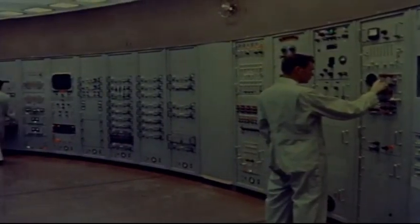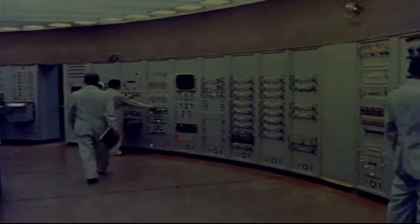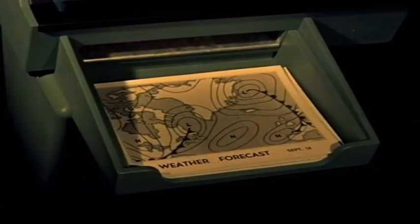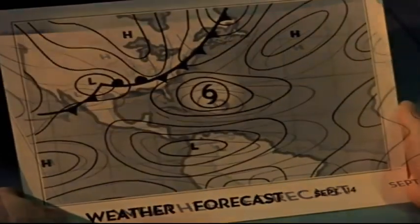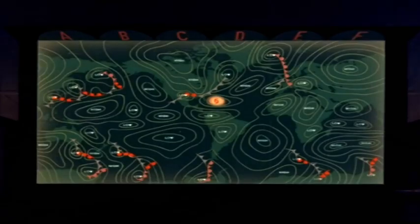Here in the computing room, electronic machines digest the constant flood of information received from all stations. This is then translated into an ever-changing diagram of the Earth's weather. Forecasts for every sector of the globe are made months in advance. Prediction charts have indicated that a powerful hurricane will begin forming today in the Atlantic Ocean.